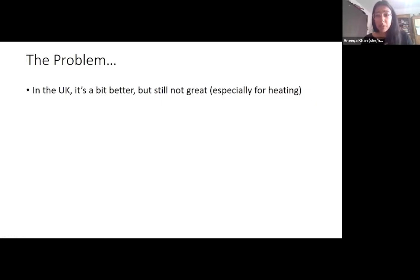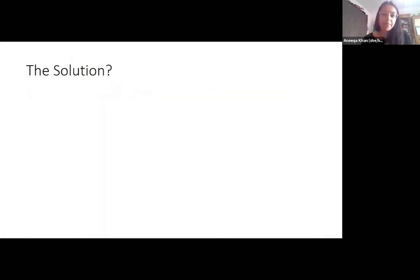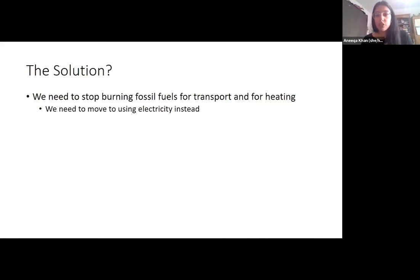In the UK, it's a little bit better, but it's still not great, especially for heating. So you can see here, we've got a slightly greater share of nuclear. But still, most of the energy mix for heating is still coming from fossil fuels. So we need to stop burning fossil fuels for transport and for heating, and we need to be moving to using electricity instead. And we need more carbon-free electricity generation.